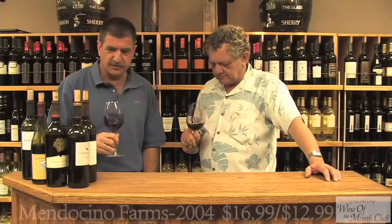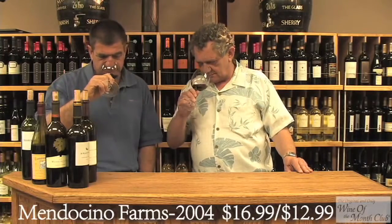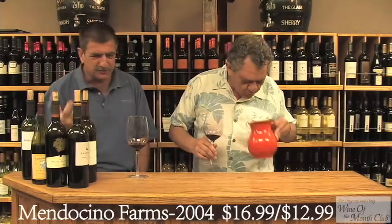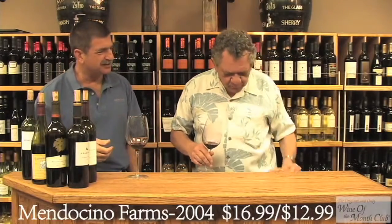Wow. And this is a great example of Mendocino, a great example of Petite Sirah blended with Cab. A great example, like we have so many of them. This is the best example I've ever tasted. I don't know about you, but hell, I'd do it again. I keep wanting to keep drinking it. It's really good.